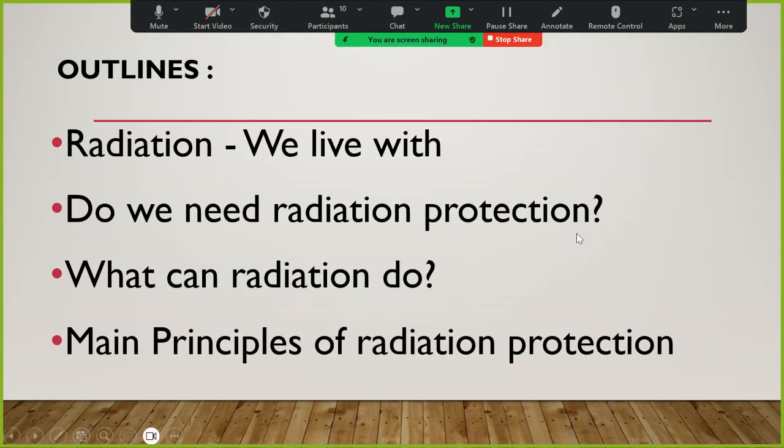So let's start our outline today. We will talk about the radiation we live with. Do we need radiation protection? What can radiation do? And the main principles of radiation protection.